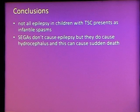The second, which I think is equally acceptable and is taken for granted now, is SAGAs don't cause epilepsy, but they do cause hydrocephalus. And if untreated, it can lead to developmental problems, to learning difficulties, loss of potential at school, and even sudden death.